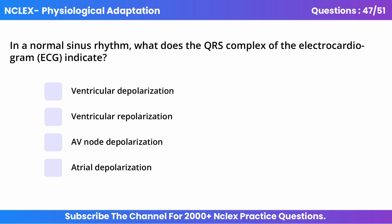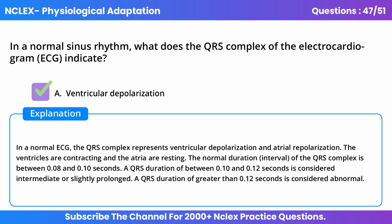Question 47. In a normal sinus rhythm, what does the QRS complex of the electrocardiogram, ECG, indicate? A. Ventricular depolarization. In a normal ECG, the QRS complex represents ventricular depolarization and atrial repolarization. The ventricles are contracting and the atria are resting.